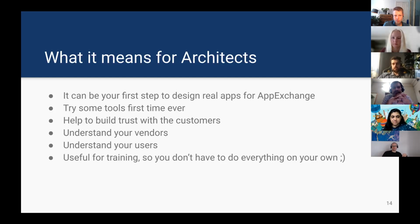But most of all, there are three topics: empathy and communication. Having this kind of experience helps you build trust with your customers. If they want to go through this process and build something, you can help them understand what it looks like. You can better understand your vendor. If you are using an app developed by a different company and they have a problem delivering something, or there is some technical limitation, from this moment you will more easily understand their point of view, and you can better understand your end users who are going to use these kinds of apps.